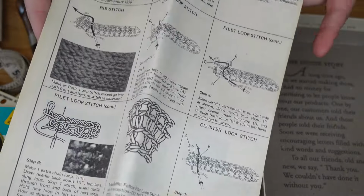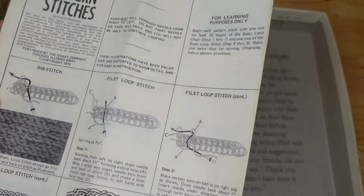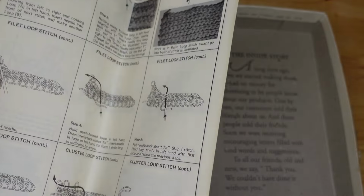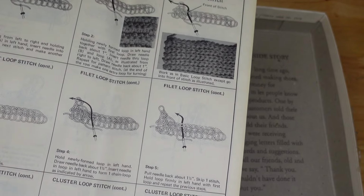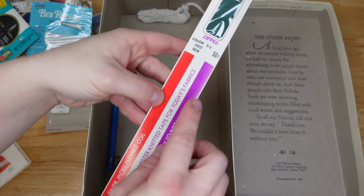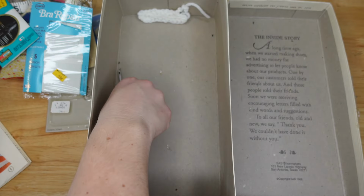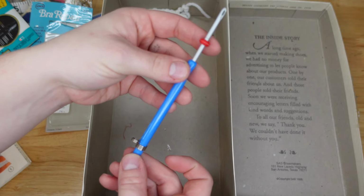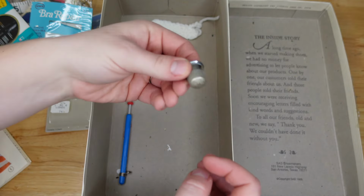Okay, so here's this. Yeah, I'm gonna come on this side of the camera and hopefully that'll be better. But that's some really cool looping instructions. I've never done crochet or knitting or anything like that, but these look pretty cool. And then we've got a green 7 to 9 inch zipper that she bought for 50 cents. I have no idea what this is, but that's pretty cool. And then looks like something she started, and then a thimble.